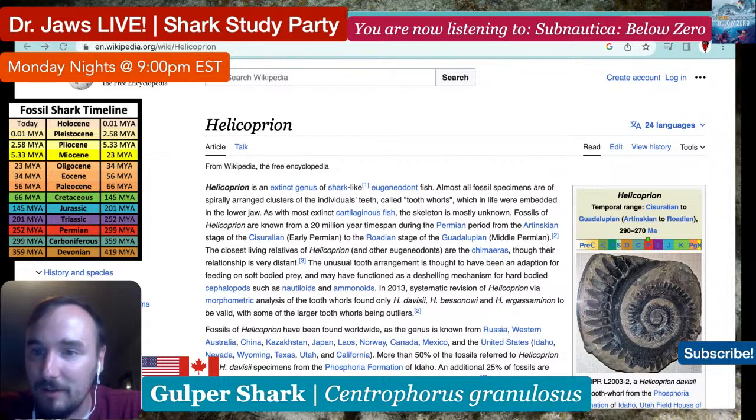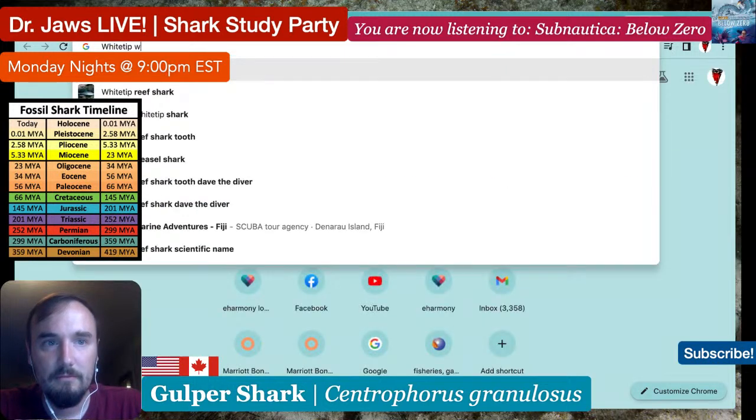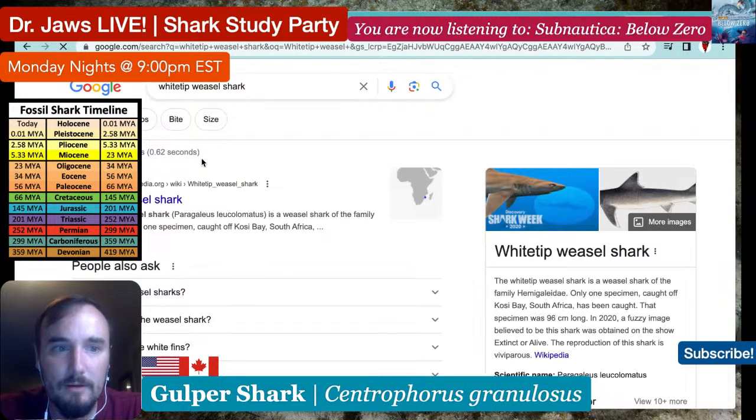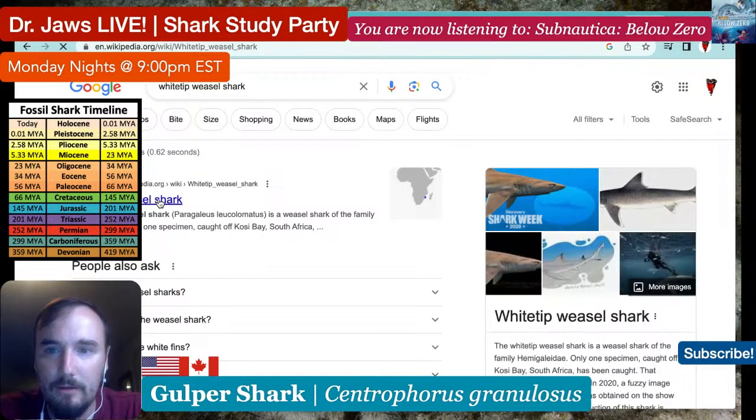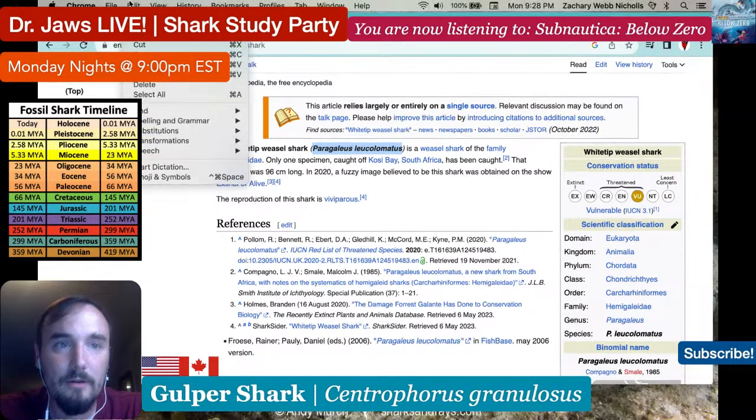Let's check out white-tip weasel shark. Is that, hold on. Just as a quick look, Paragaleus leucolomatus. Ooh, that's a beautiful name. Leucolomatus.